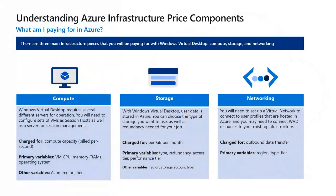So first of all, components of Azure pricing. There are three main components to infrastructure on Azure that you will be paying for. First of all is compute. Windows Virtual Desktop requires several different servers, or as we call them, VMs. And you will also need to configure sets of VM session host pools. So what are you charged for? First of all, the compute capacity, and you're billed per second. Other primary variables are the size of the CPU, the size of the RAM, and the operating system that you're running on. Other variables could be Azure region and tier.